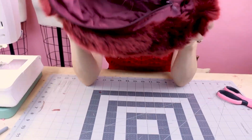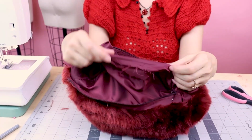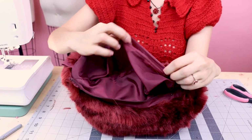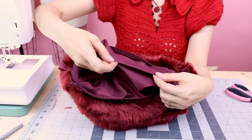Okay, check that out. There's the lining of our bag. We've got the outside of our bag. And now what we need to do is take this hole and close it up. So I want you to put the right sides together, push them in towards each other. This is kind of like finishing the hole in the lining of a jacket. And then we're gonna go ahead and just edge stitch this opening.